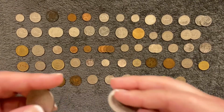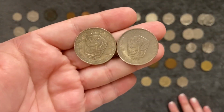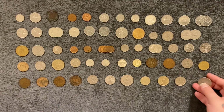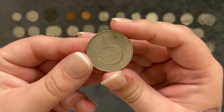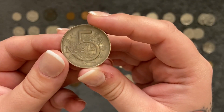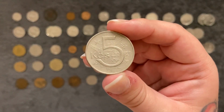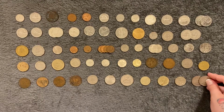Right, so there's 2 here, but they are exactly the same. So, Czechoslovakia, 1973. Just put one down for now. And again, it is 5 koron, and there's 15 million of these. And there's some cranes in the background, like building cranes, not birds. Yeah, so that is all the sea countries that me and my dad have.